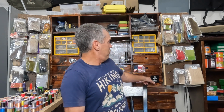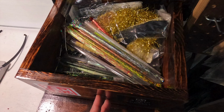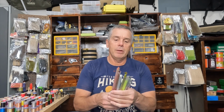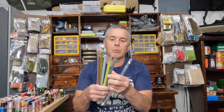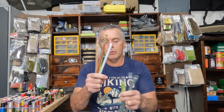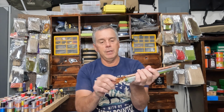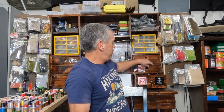Down here, I've got a variety of flash and stuff. And this is one thing I was going to share with folks. I saw this tip, and it's a mess. I've got some Flashabou that's gone crazy, which is why I gravitated to using these kind of milkshake straws for keeping things like crystal flash in. So it's easy just to pull out a tip and pull one off. So it's convenient and much less messy than the remainder of that drawer that I haven't finished organizing yet.